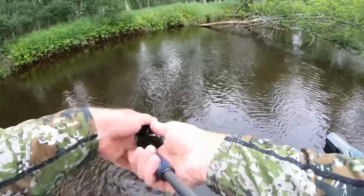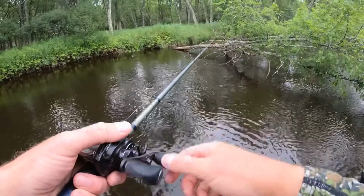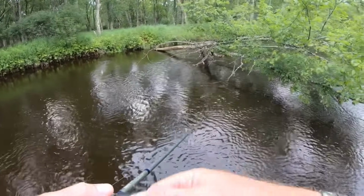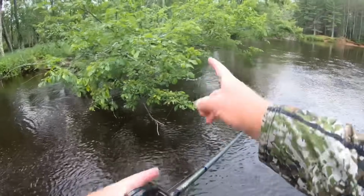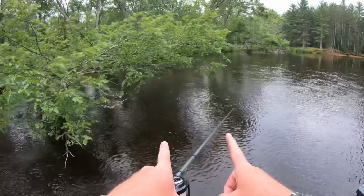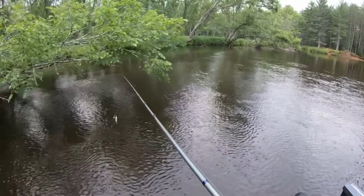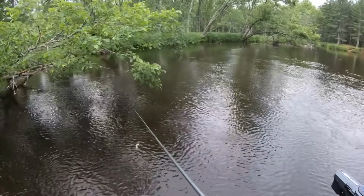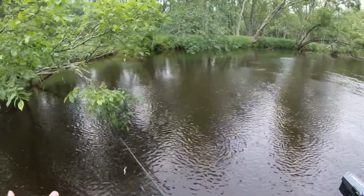And if you don't get the cast that you think you need, you keep making the cast until you get the presentation that you like based on the current. Because sometimes the current seam could be that far. So if you're 4 inches to one side, you don't get the presentation you want. So keep making the same cast until you get your bait to come through the current like you want. It's one of the keys.